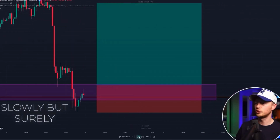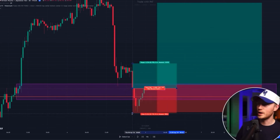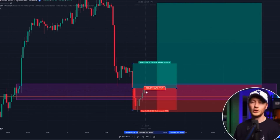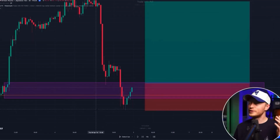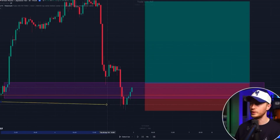So the next thing we're doing is waiting for the price to come back to our demand zone slowly but surely. Now, in the past, what would we be doing? Price would tap in, we'd have our trade right here. It's very possible we'd actually get knocked out on that trade and we would have lost it. But for this strategy, for this day trading hack, we want to take out all of the liquidity underneath the demand zone. So we want to see the price come below the demand zone, like it's doing right here.